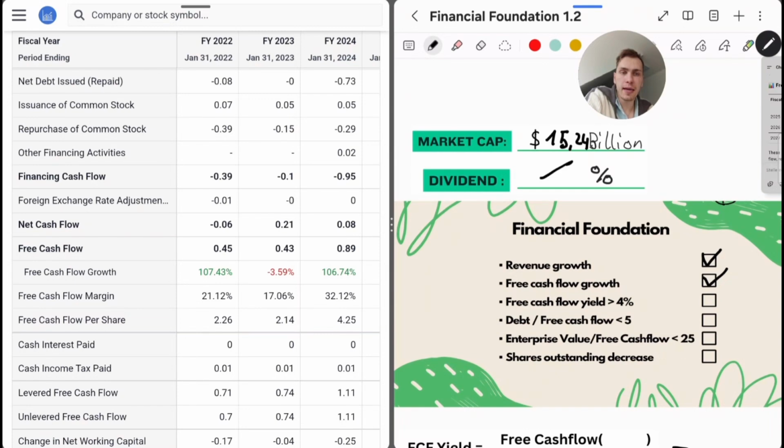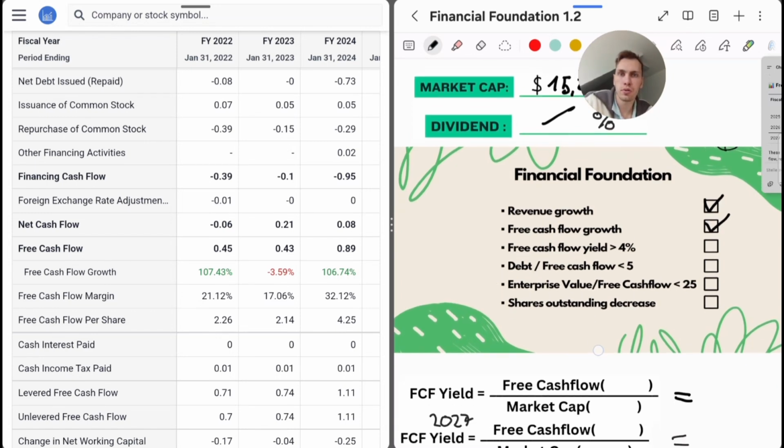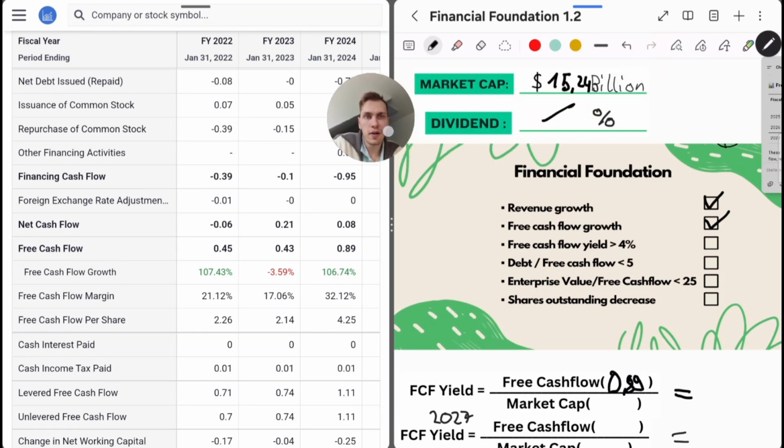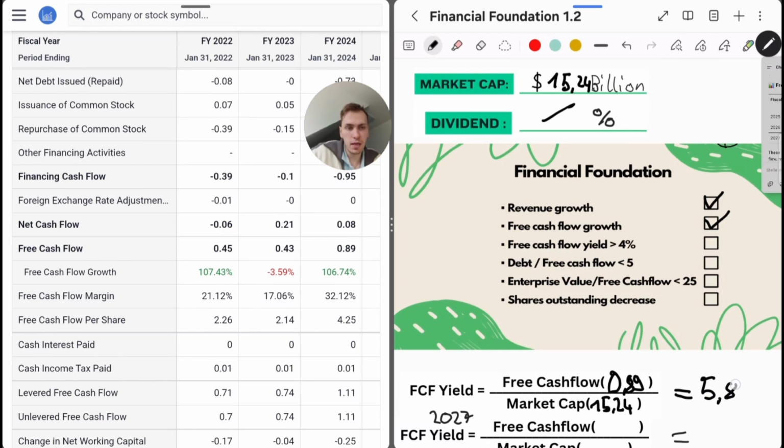The next thing we're looking for is a free cash flow yield over 4%. This can also tell us about the valuation of this company. The higher the free cash flow yield, the higher the indication for undervaluation. So we're going to take the free cash flow from 2024, 0.89 billion US dollar. We're going to divide it with the current market cap, 15.24 billion. And then we're going to get the free cash flow yield for 2024. So the number we're going to get would be around 5.83%. And that's a very good free cash flow yield. Actually it is over the 4%. So it's a check here, we like to see that.